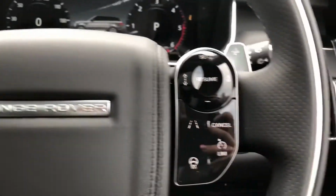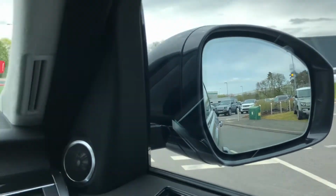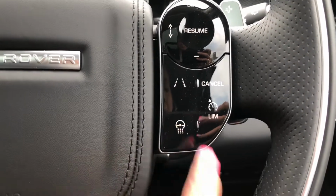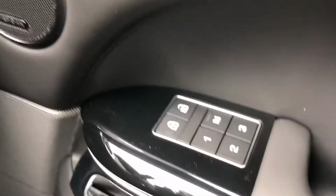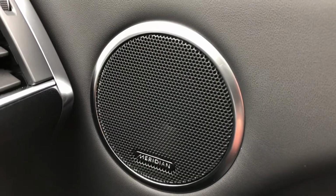Controls on your wheel, including a speed limiter, lane departure warning and blind spot monitor, all useful when driving along the motorway. A heated steering wheel, which again is luxury in winter. Memory seats, handy if there's several people driving the car, and a Meridian sound system.